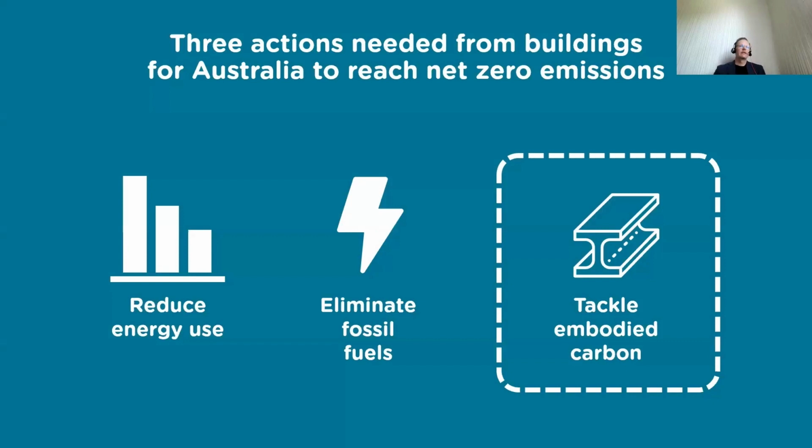Now, there are 3 actions that buildings need to take for Australia to reach net zero emissions. They are: reduce energy usage, eliminate fossil fuels, aka electrify, and reduce their embodied carbon. And they're different kinds of things, because when you look at reducing energy usage, you can chip away at that, like we saw with Australia Square. You can do a little bit at a time and really improve your performance massively. But when it comes to embodied carbon, once that building is built, the emissions from building that building are in the atmosphere and there's nothing we can do about it.